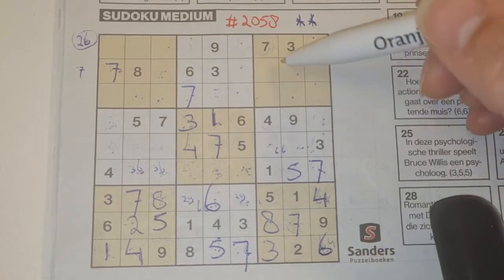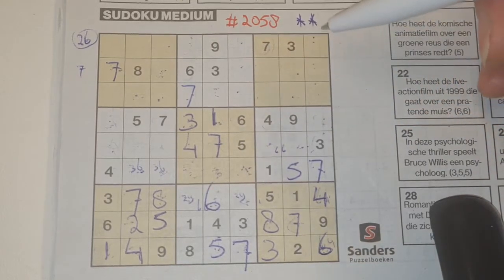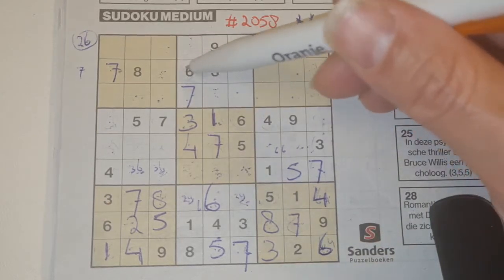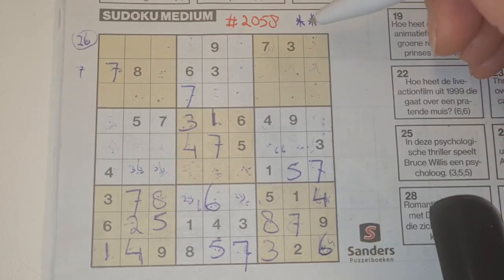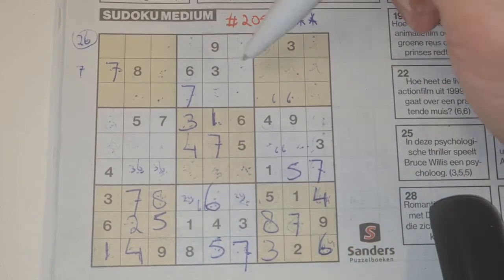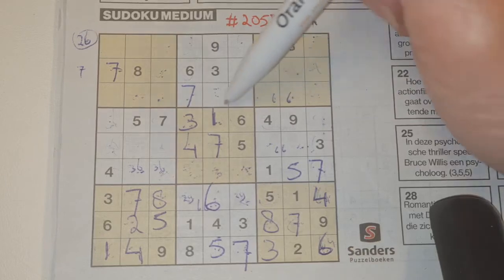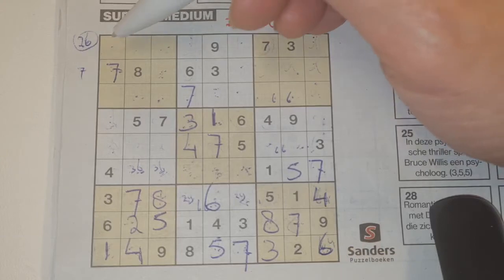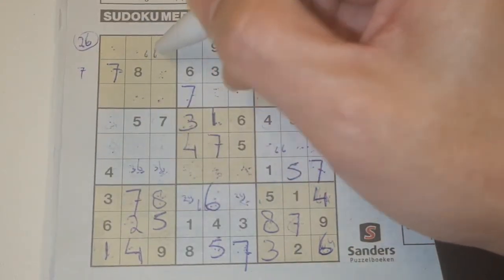Not easy. In this big square, 1, 2, 3, 4, 5, 6, 7 missing numbers. One of the missing numbers is 6. We see here 6, so no 6 in these 3 boxes. There 6, no 6 in those 3 boxes. So the 6 could be here, could be there. So we have a 6 in one of those 2 boxes. In the third row, 6 in the second row. So in the first row, the only 3 places for the 6 will be here, here, or there. We see there 6, no 6 there. 6 could be here, could be there.